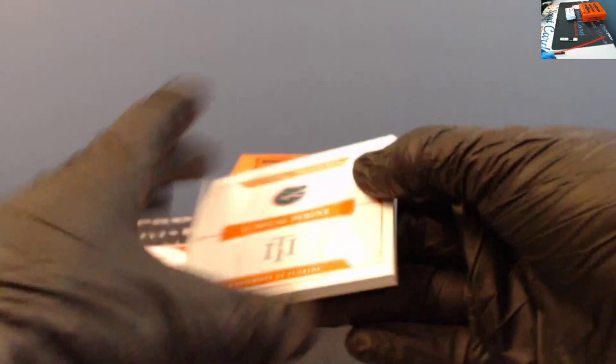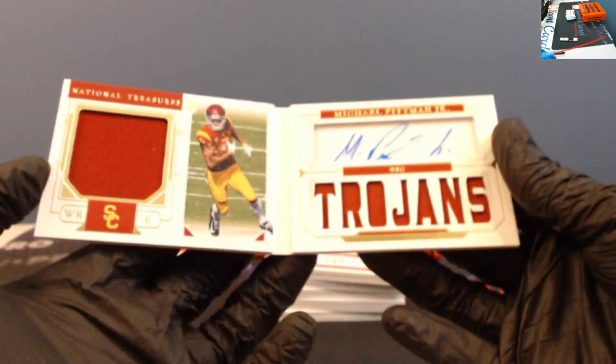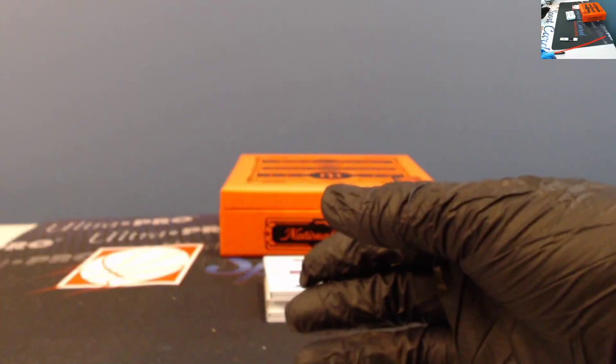A lot of these are just napkins. 35, CeeDee Lamb, Sooners. 90, Michael Pittman, Trojans. 92, J.K. Dobbins, Buckeyes. 30, Zach Moss, Utes. 30, Clyde Edwards, Tigers.